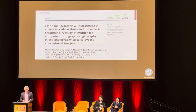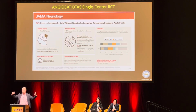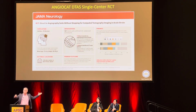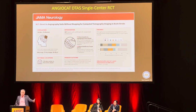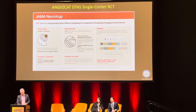And as we all know now, you have these large core trials showing that even with large cores, we can benefit patients. So perhaps you should bypass the CT scanner and take these patients straight to the angio suite to treat them quicker, since the size of the core should no longer be an exclusion for them.